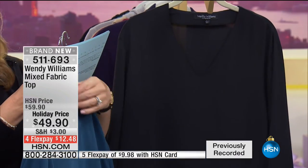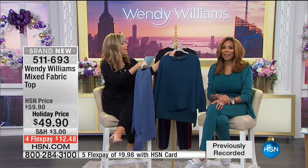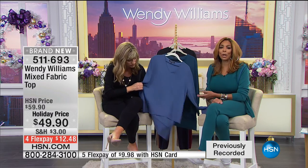Classic black. 25 and a half inches in length. You can wash this at home. Extra small all the way through 3X. You pull it over. You wear it all day. You can do stilettos or you can do sneakers. And you could put on a legging or a skirt or slacks.